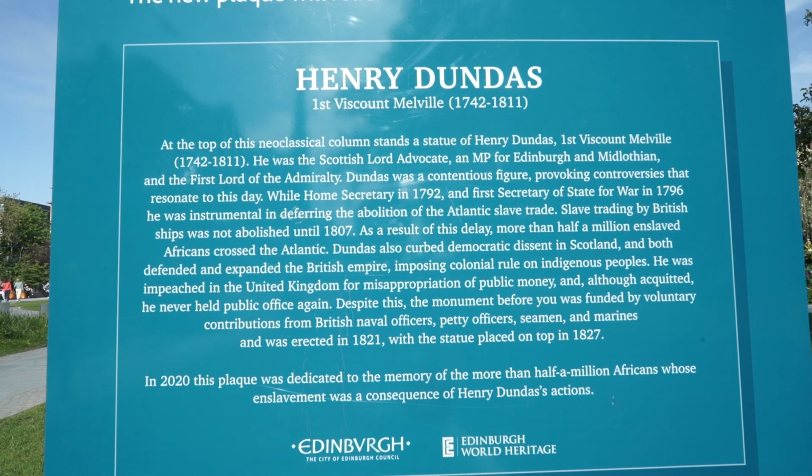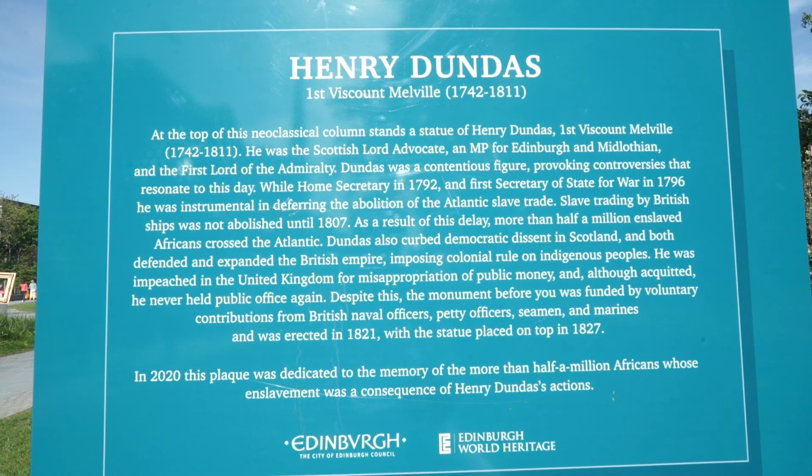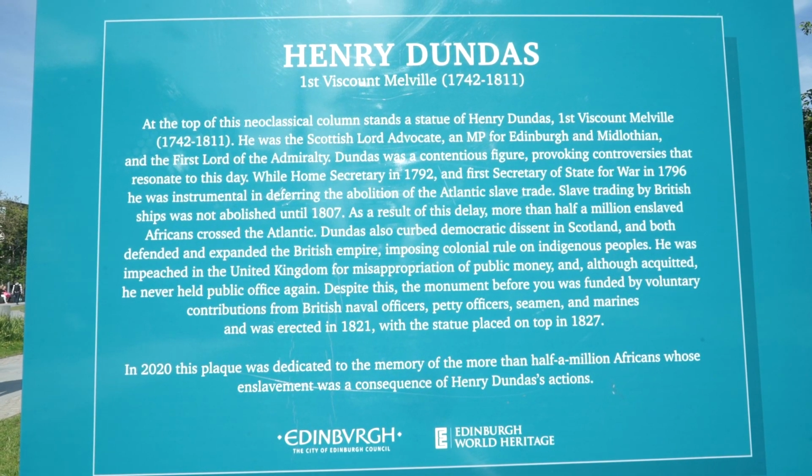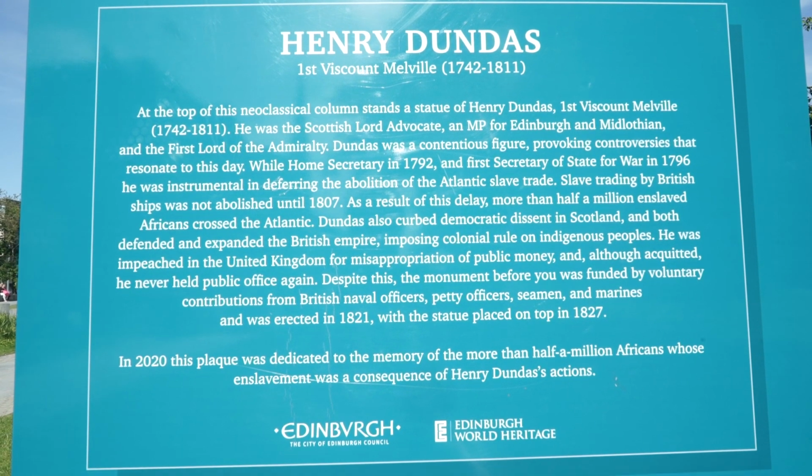I gave a talk in the park, near the Parliament, and I related the history of Edinburgh and Dundas. And the leader of the council contacted me and said he was going to revive the committee. And he asked me whether I would join, and I said yes. And within 5 days, we had a new narrative for Henry Dundas's plaque, and it's standing over there. On the new plaque, which is going to be permanent, it says that he gradually abolished the slave trade, causing thousands of people, African people, to be transported into slavery.